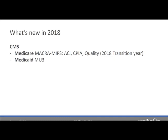Before delving into the changes we've been making to the portal, I'd like to briefly go over the necessity of these. You may have heard by now that Medicare Part B has a, well, fairly new program known as Macra. Now, as we're getting close to the second payment year of Macra, that's 2018, the final rules that just came out ensure that Macra will again have three parts that you can earn points in, which is ACI, that's Advancing Clinical Information, CPIA, Clinical Practice Improvement Activities, and Quality. All three of these will be counting towards your total score in 2018.